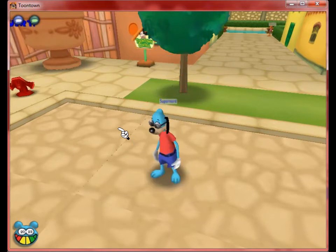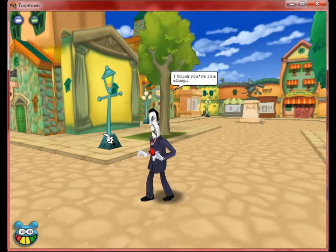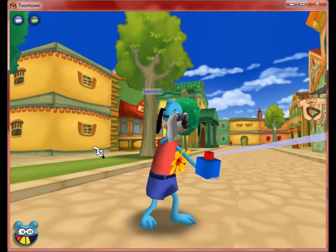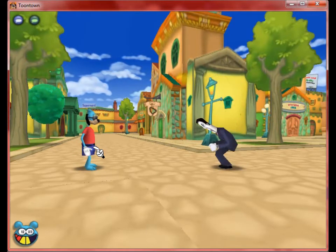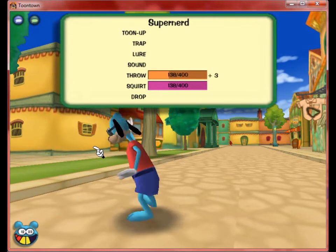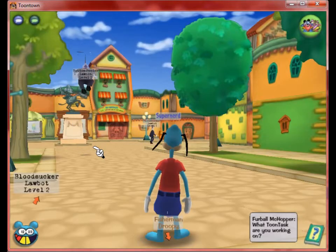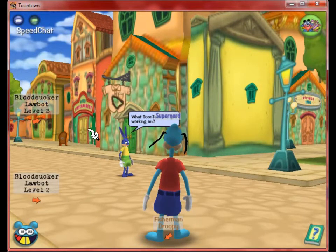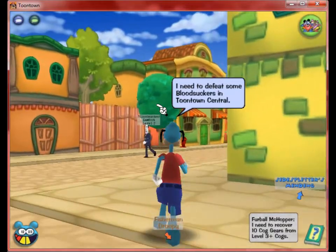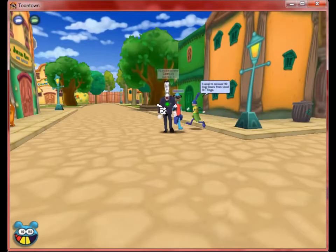I'm melting! No, I'm not. Okay, there we go. Gags balanced, thanks to my level 1 gags. Bloodsuckers. There's 2 more bloodsuckers. Let's go for level 3. You're soon going to need a cookie and some juice, blah, blah, blah.